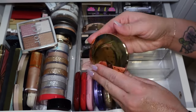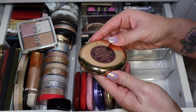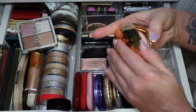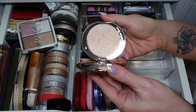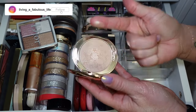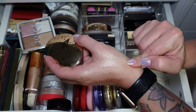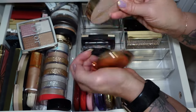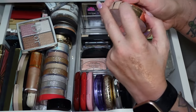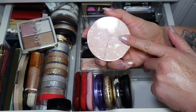Let's see, Charlotte Tilbury. This is the Hollywood Glow Glide Face Architect Highlighter in Champagne Glow. That is a mouthful. Look how stunning it is. You know I'm not getting rid of a Charlotte Tilbury. Absolutely not. Stunning. And then, of course, I also have this one, which is the Multi Glow. This one's not going anywhere either. And look at this beautiful packaging.